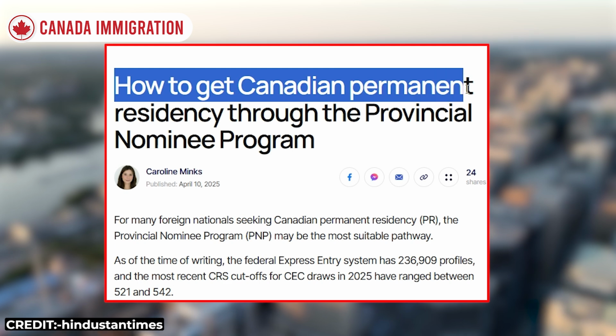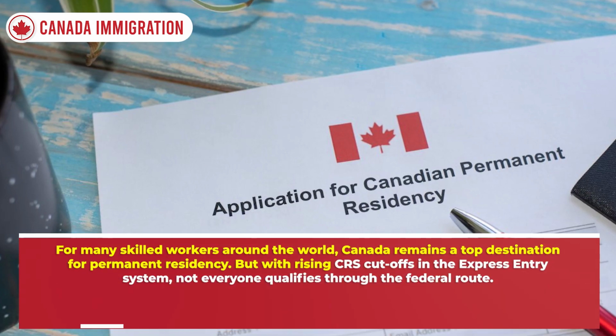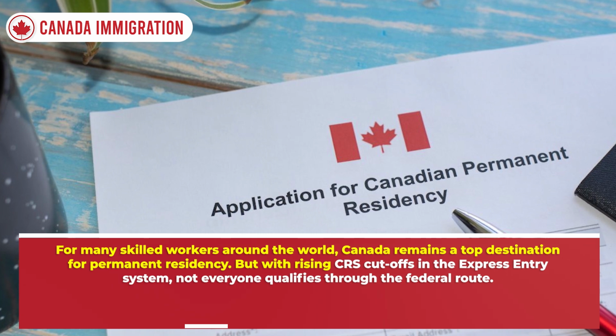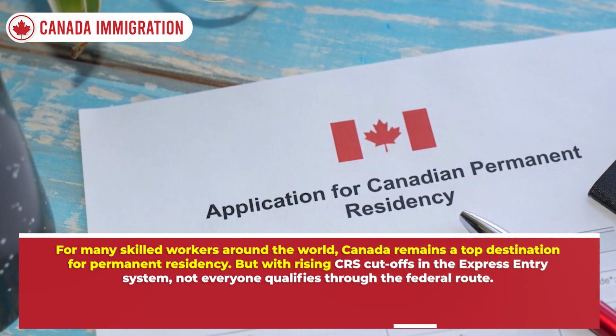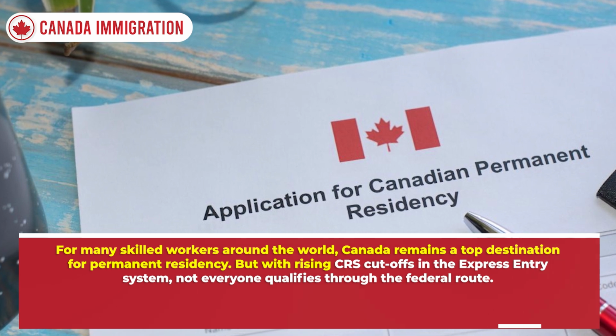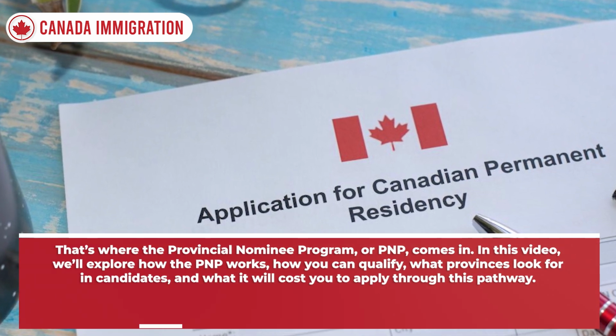How to get Canadian permanent residency through the Provincial Nominee Program. For many skilled workers around the world, Canada remains a top destination for permanent residency. But with rising CRS cutoffs in the Express Entry system, not everyone qualifies through the federal route. That's where the Provincial Nominee Program, or PNP, comes in.